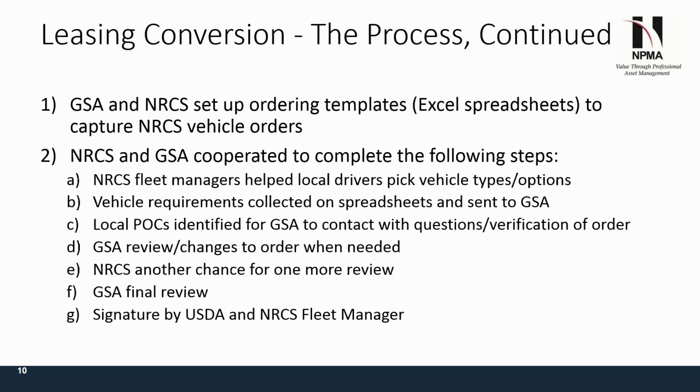Basically GSA gave us a big, long Excel spreadsheet and said, okay, here's the information that we're going to need from you if we're going to order a vehicle for you. And that's what we used. Those of you who are familiar with GSA leasing already will be familiar with a system called CAM, which is a way that you usually would order a new vehicle for a GSA lease. But because these were brand new vehicles that we were ordering, we weren't able to do it that way. And so we just used Excel spreadsheets to capture all the ordering information. So we cooperated together to complete the following steps.